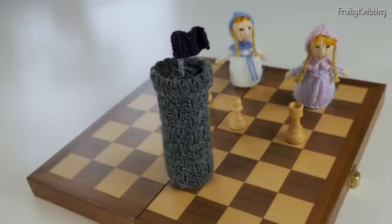A battlement is the platform on top of a castle tower, and it has these gaps called crenels through which arrows or cannonballs can be fired at the enemy. And finally, you create the flag, which is attached to a cotton bud as the flagpole. So you cover the cotton bud with glue and then wrap yarn around it, a bit like you do with a cane from Count Dracula.